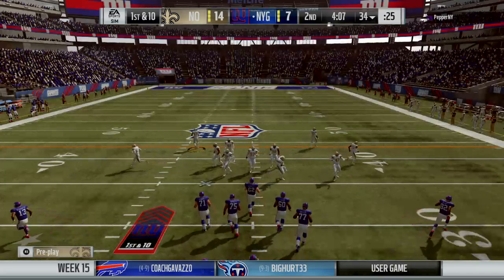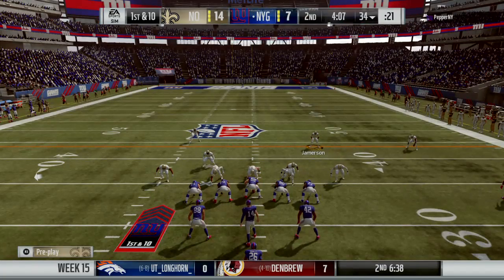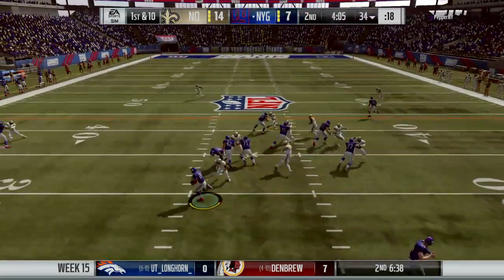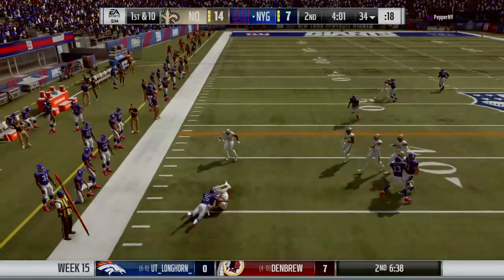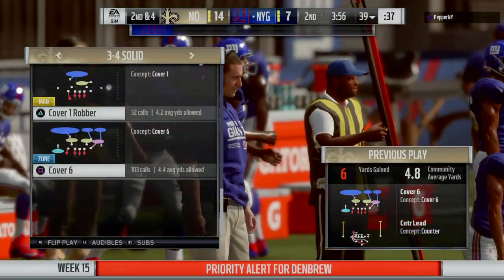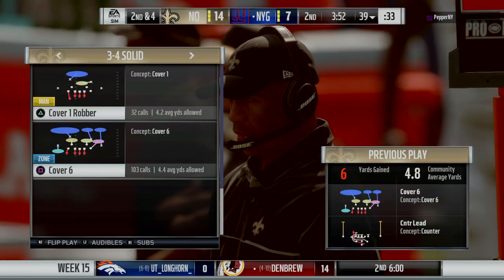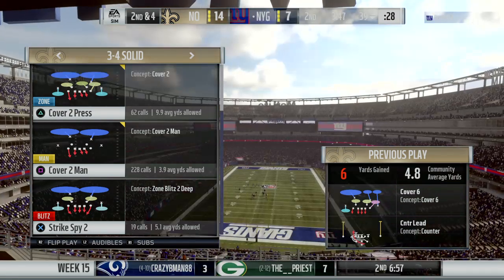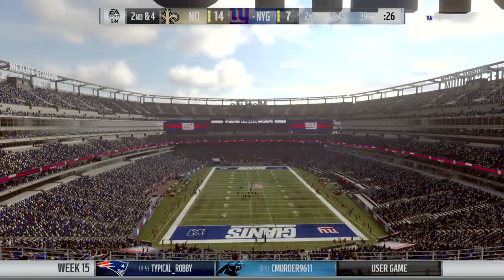From the 34 now, here's first and 10. They begin with a run by Barkley. And he'll get this one up to about the 39 here. It's a 6-yard pickup, but it gets him to second and 4. Let's talk a little football 101 here, because one of the keys to advancing the ball downfield, success on first down. Huge difference, as we know, between second and 4 and second and 8 and 9.